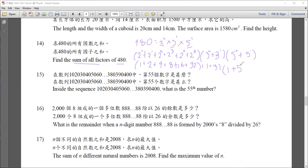And then solve for the sum for each parenthesis. So this is 1 plus 2 plus 4 plus 8 plus 16 plus 32. That is 63. 63 times 1 plus 3 is 4 times 1 plus 5 is 6. So multiplying this one, 63 times 4 times 6, and we will get 1,512.